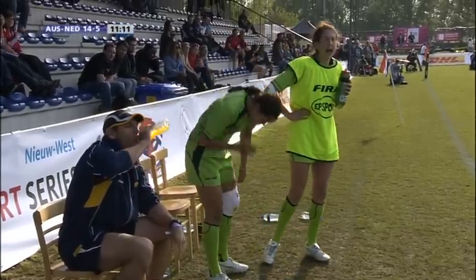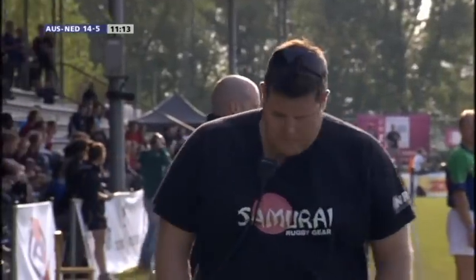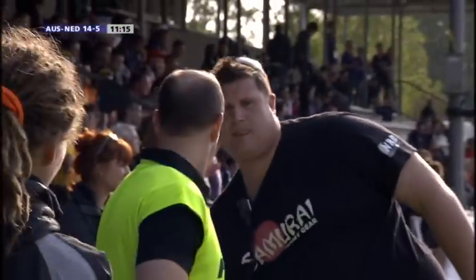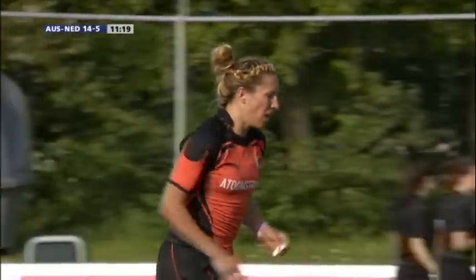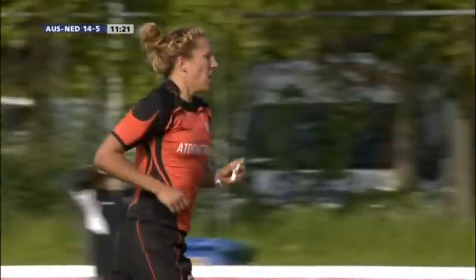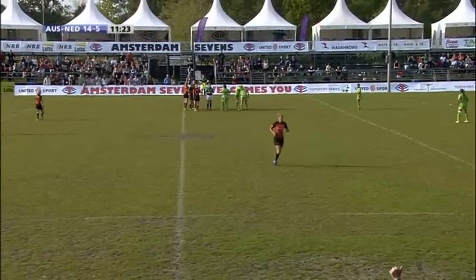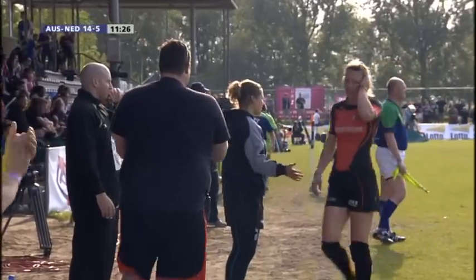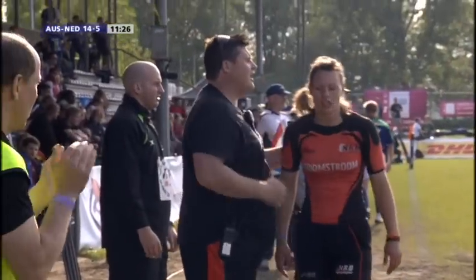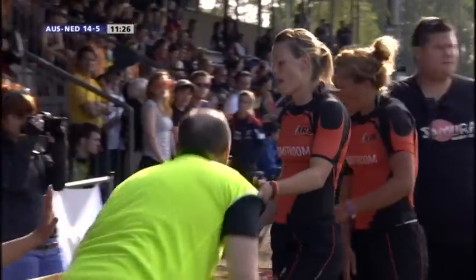And there are two changes on the Dutch side. Kelly Haskam coming off, looking like she's struggling with some sort of injury. She's done well, started the second half, but I think time to get her off and get her recovery for tomorrow. Mara Moberg also leading the field. Very strong game, very, very physical.